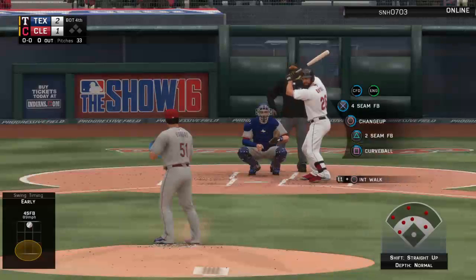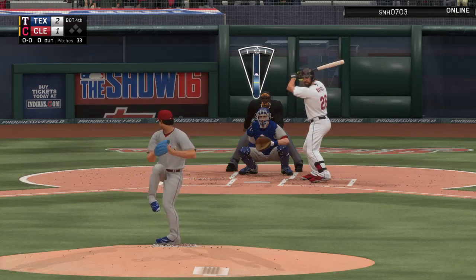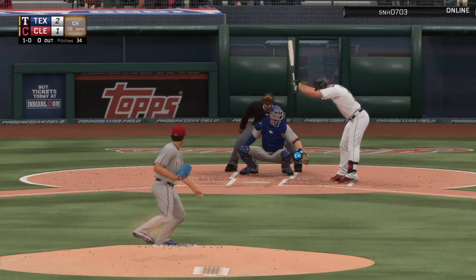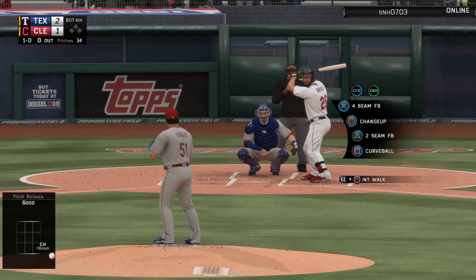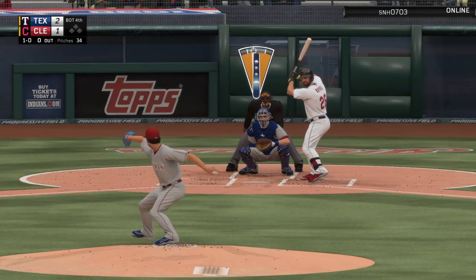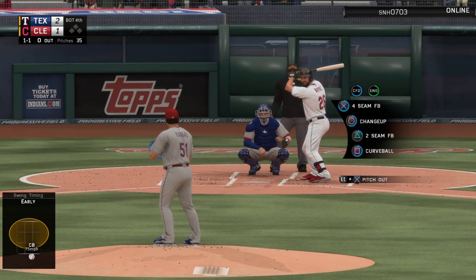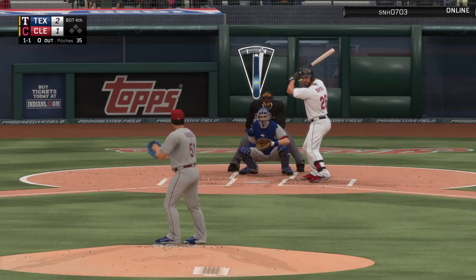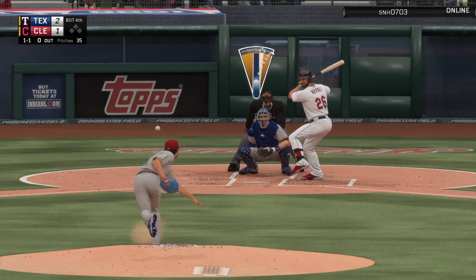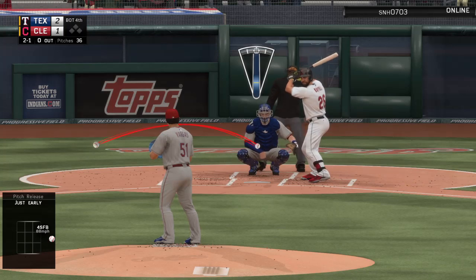Mike Napoli is set to lead us off in the home half of the 4th inning. And right here is an important time for them to climb back into this one. They definitely want to even this one up sooner rather than later. Can't connect there on the breaking ball. 1-1. And he lays off for a ball. 2-1.